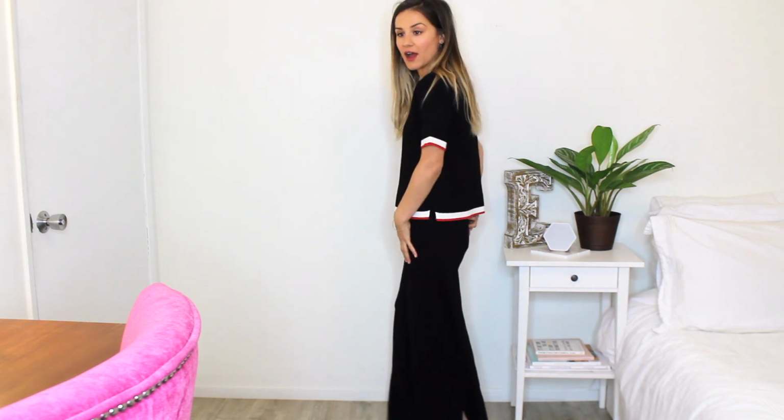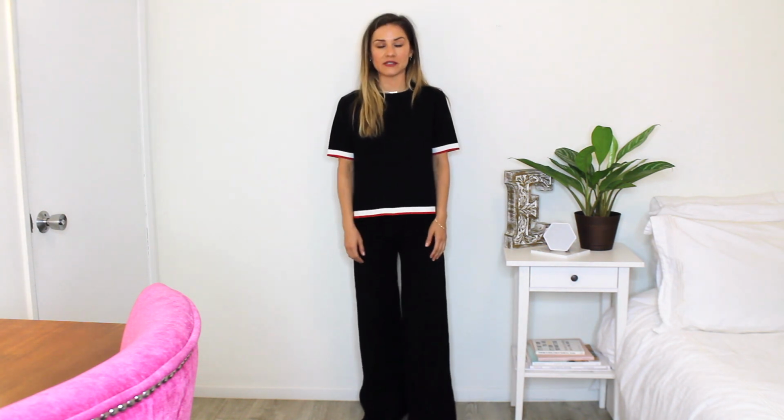You could totally also wear these trousers just with a simple tee or with a shirt, and this top will also work with some other things as well. I really, really like this outfit. I'm definitely going to be keeping this.